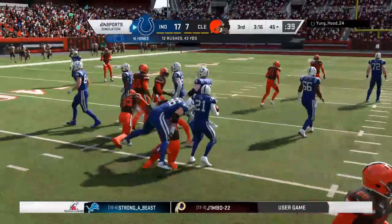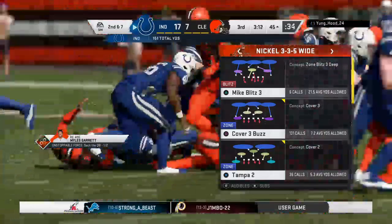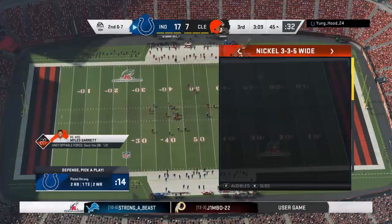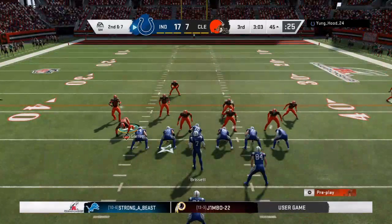Now they're going to get about 3 here out of this first down run, and that'll bring up 2nd and 7. Olivier Vernon brings him down. Third quarter and you've got the lead. You're not ready to go into that 4-minute offense to close the game out, but a running game can really benefit your team right now.